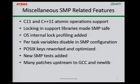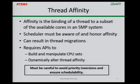We worked with the GCC community. It turns out that everybody's favorite per task variable feature is actually utterly, completely, and semantically broken on SMP, so if you want to use it, quit. Just quit doing it now and move away from it. We disable it in SMP, and I'll tell you VxWorks does the same thing. So we added a bunch of new SMP tests, and we did an untold number of patches upstream to GCC and Newlib. And this is kind of really at the nerdy technical levels, but I'm going to try to go fast because I'm between you and dinner.